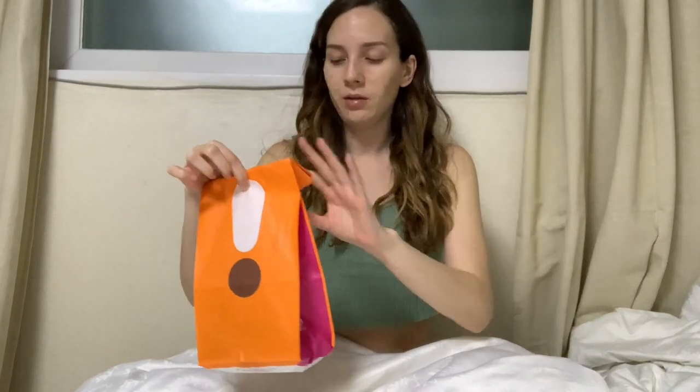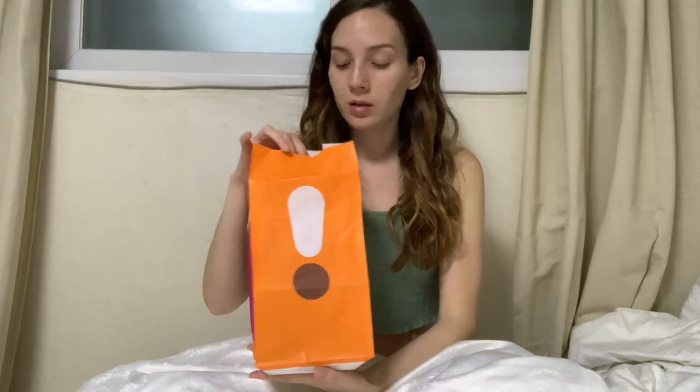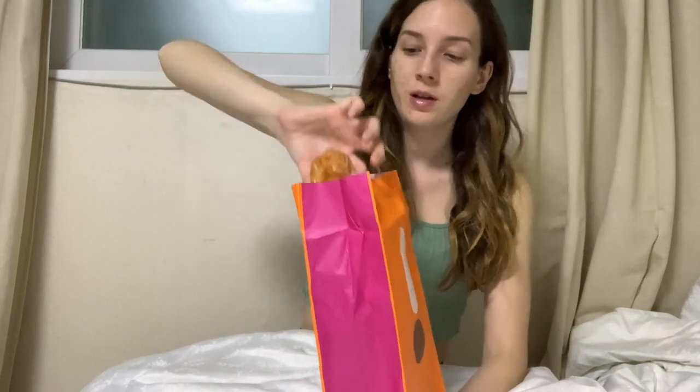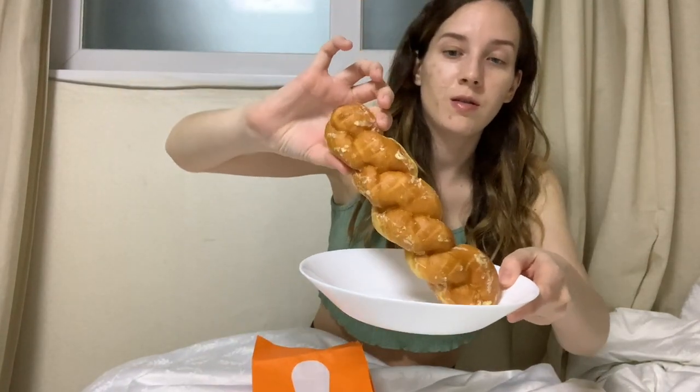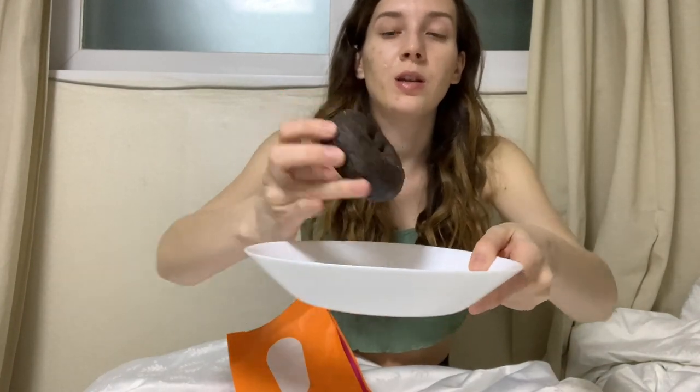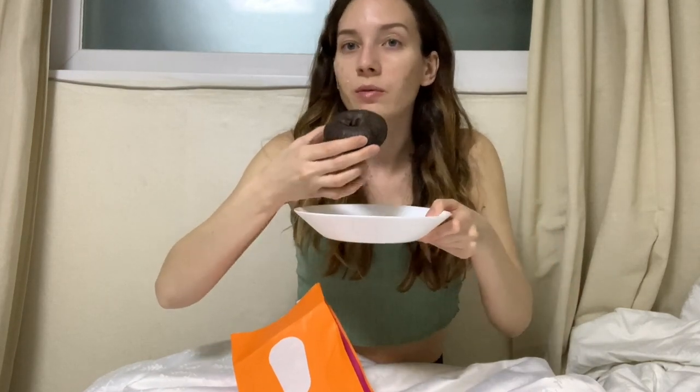Okay. It's donut time! Anyways, I still have patches on my face. I'm not sure if it's doing anything, but I got two donuts. The first one I got is this long, braided donut. It said it was corn, I guess like a cornbread. It does smell like corn. We'll taste it soon. And I also got the classic chocolate donut they have, but apparently this one has a honey glaze. I guess we can try this one first.